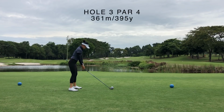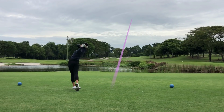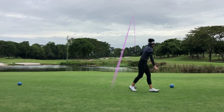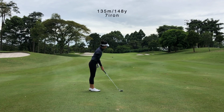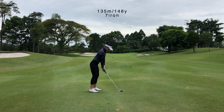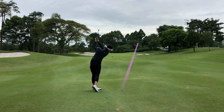Hole 3 is a par 4, it is uphill and there are bunkers down the left side, so I'm just aiming towards the most right side of the left bunker next to the green. Almost exactly where I hit it there, and I hit it down the fairway, so good shot. For my second shot, I had 148 yards. But as you can tell, I'm standing on a downhill lie, and this green is elevated. The pin is just left of those bunkers, so I need to make sure that I carry enough to carry those bunkers if I'm going for the pin, which is what I was planning to do.